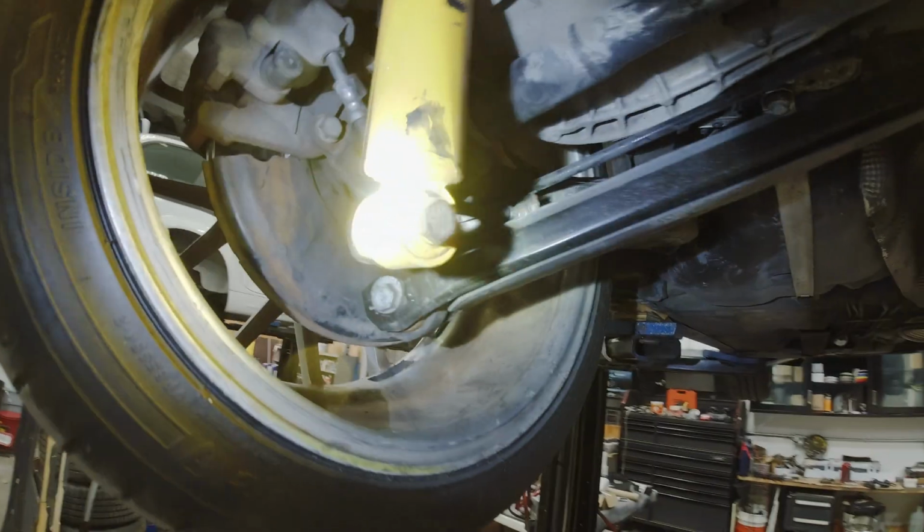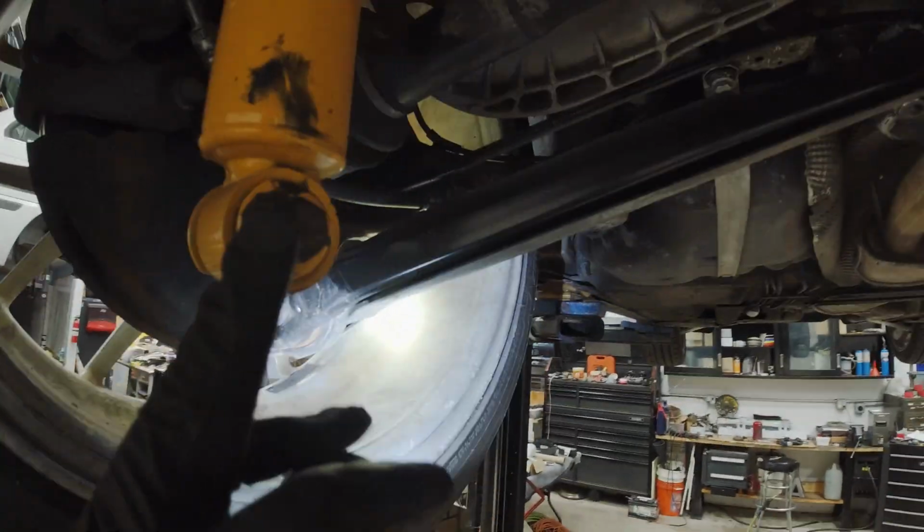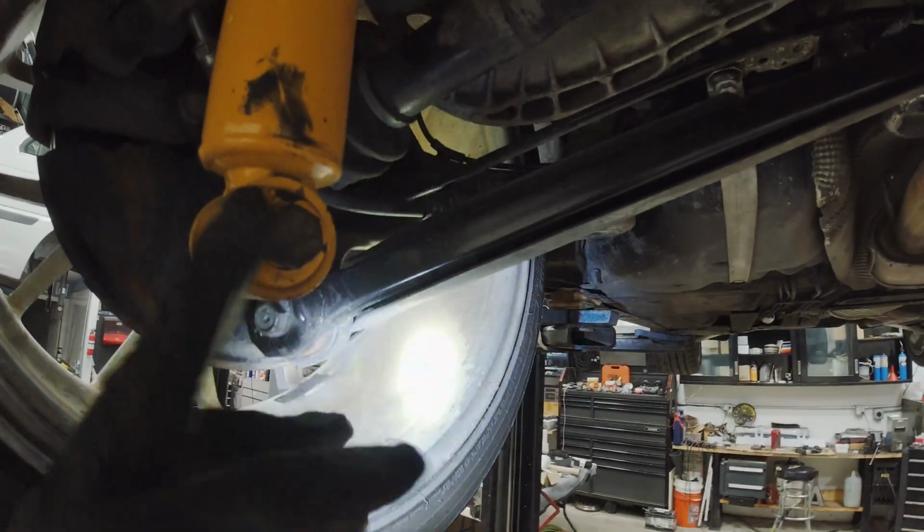The rear shocks are installed backwards. It's not really a big deal, but this washer should be on the outside, so they just need to be unbolted and swapped around. It's using stock shock mounts, which we like to change up when we like to use a top mount shock mount instead of these bottom mounts.